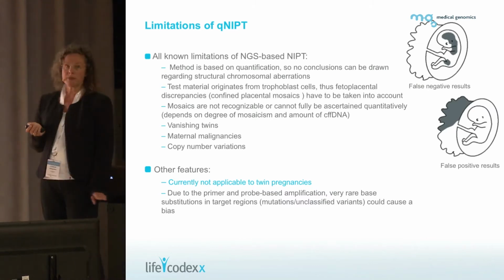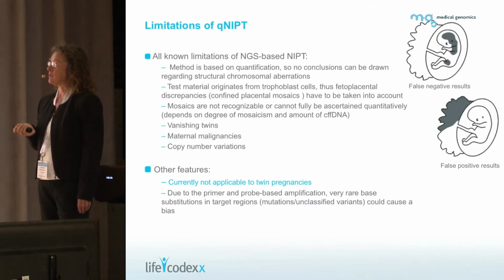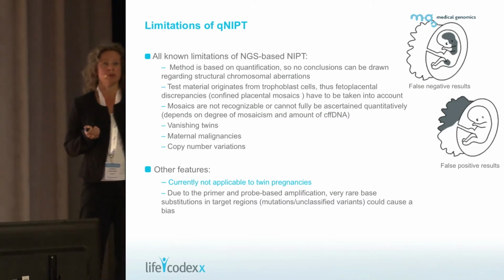And for qNIPT, we are not able to provide it for twin pregnancies at the moment, but we are working on it.